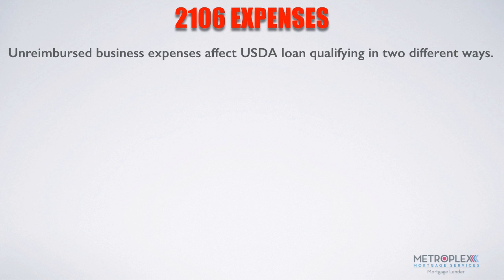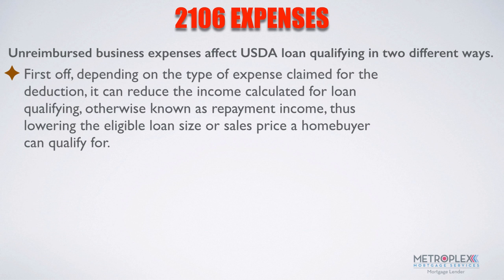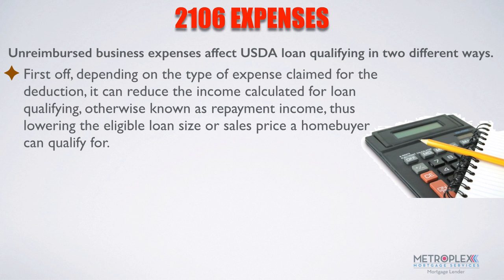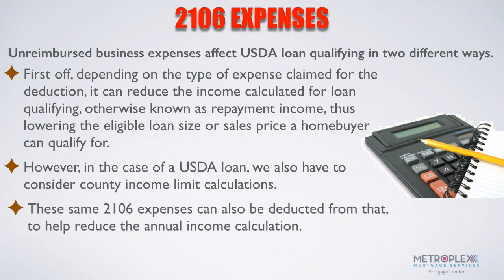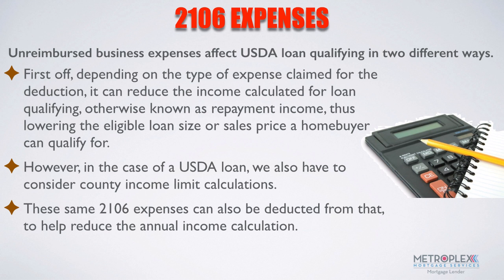Unreimbursed business expenses affect USDA loan qualifying in two different ways. First off, depending on the type of expense claimed for the deduction, it can reduce the income calculated for loan qualifying, otherwise known as repayment income, thus lowering the eligible loan size or sales price a home buyer can qualify for. However, in the case of a USDA loan, we also have to consider county income limit calculations.